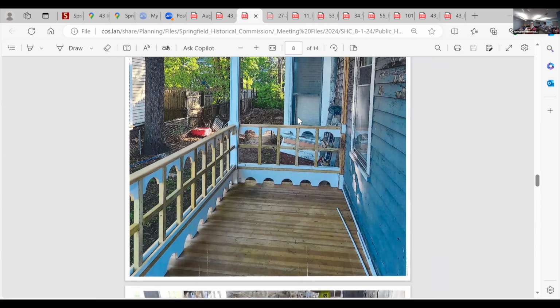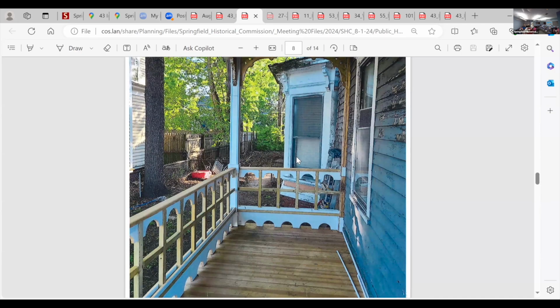Which is preferable to me. I'm just looking for uniformity, and it's unfortunate that work got done and now you have to redo it. So what you're proposing now is we're going to reframe it and redo it totally, all the railings, all the same floor material, and the roof. It's naturally pitched. It was pitched in the original, so it'll be pitched.